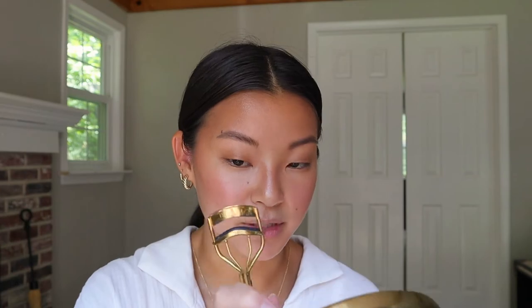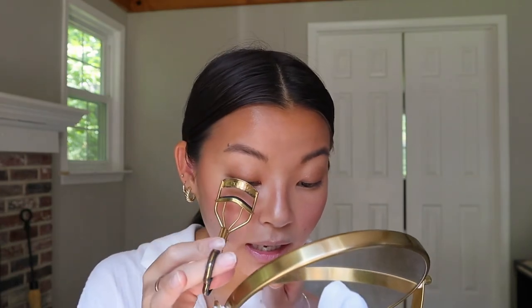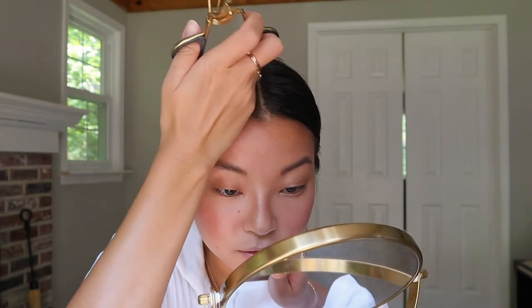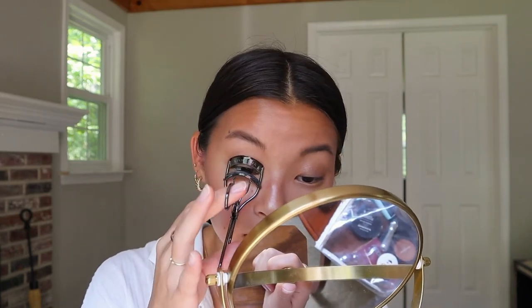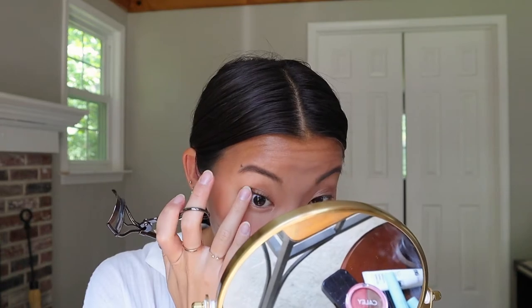I'm going to just first go in with the Revlon eyelash curler. I have so many alfalfa hairs, goodness. So that's my eyelashes with just the normal eyelash curler. And now I'm going to go in with the extreme eyelash curler and you'll see the difference. And I have eyelashes, it's insane. This one is insane. I'm so happy. I love doing this.